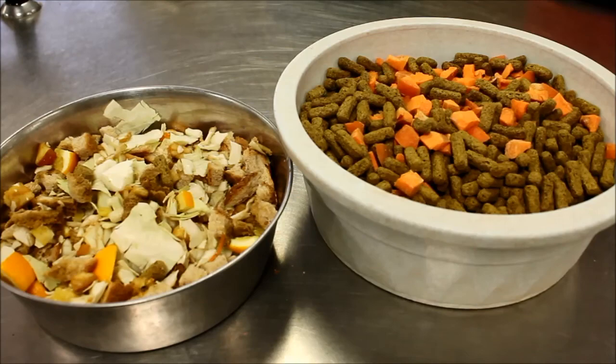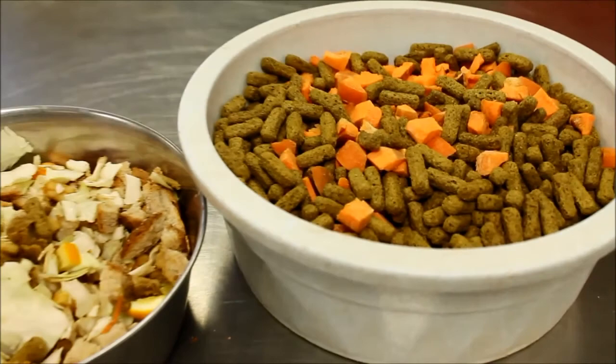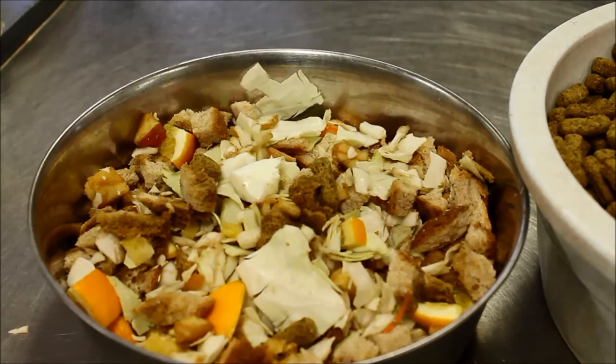On the right is the diet they have in the morning, which is a blend of sweet potato and monkey biscuits. The diet on the left is their PM diet. This is what they get for dinner. This diet has apples, bread, egg, cabbage, oranges, and a couple more monkey biscuits.